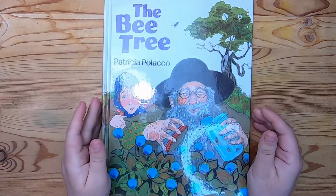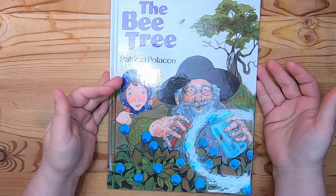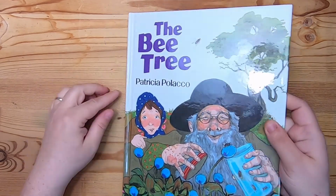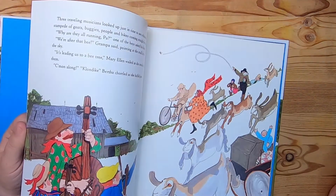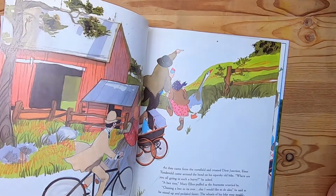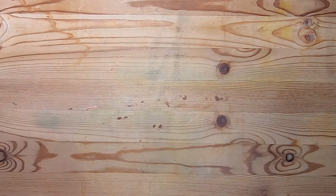And then I found this book. I'm probably just going to read this with my daughter, actually. I quite like it. It probably will end up in our library rather than getting used for anything else. It's called The Bee Tree, and it's just a nice storybook. It's got some cute goats in it. It's not really like journaling type images, but it's a cute book nonetheless that I think I will read to my daughter tonight.